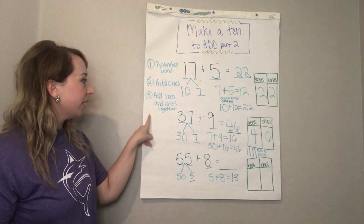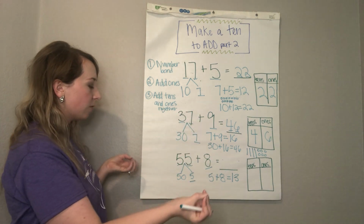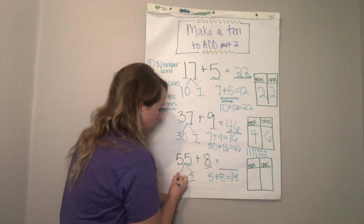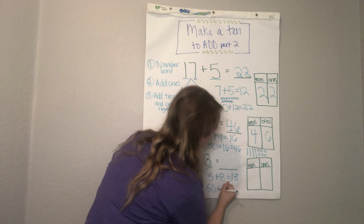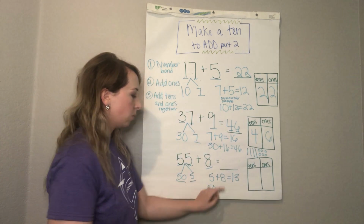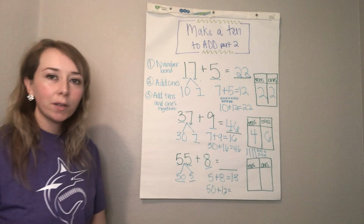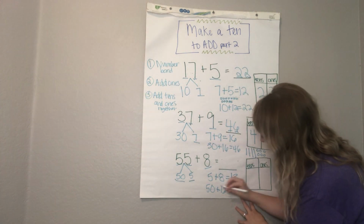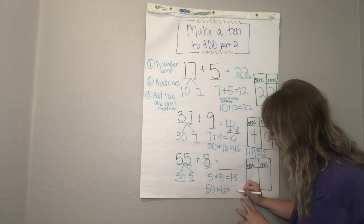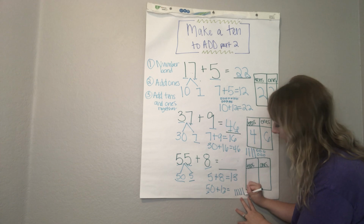Now, step 3, add your tens and your total amount of ones together. So we had 50, and we had a total of 13 ones. I'm going to draw a picture to show you this. Ready? For 50, that means I had 5 tens. Let's draw a picture here. 1, 2, 3, 4, 5.